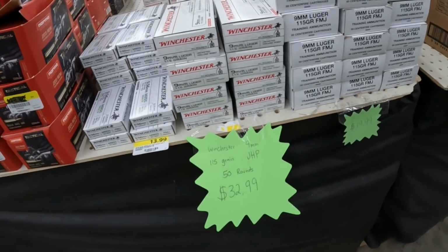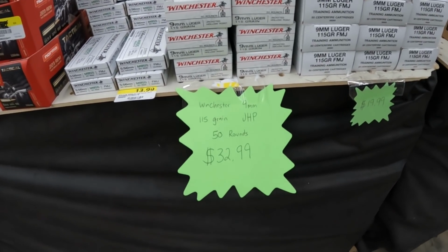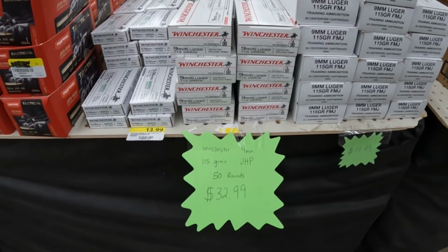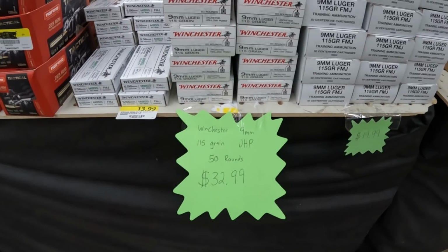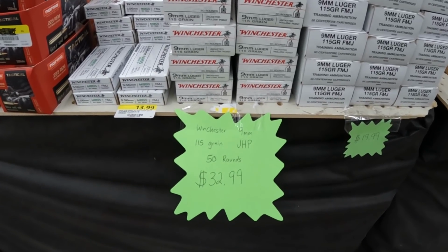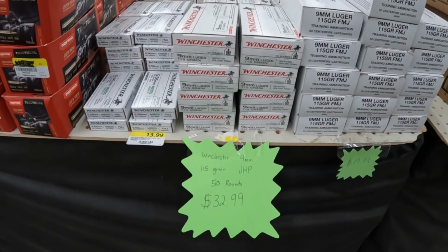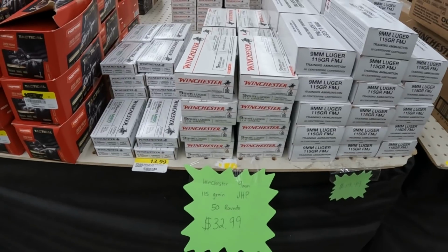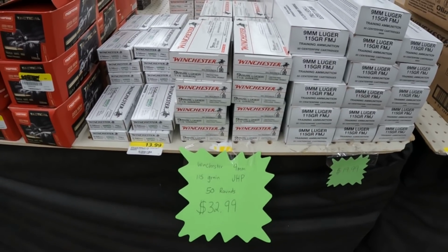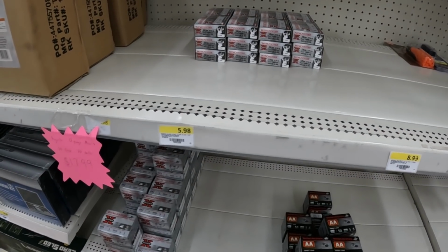They did get more of the Winchester White Box, 115 grain, but as you see, the price has gone up. $32.99 for 50, 115 grain jacketed hollow points. At this point, it's really not even that great of a deal anymore, because as you can see, you can get the SIG for 15, 16 bucks for a box of 20. I mean, like I say, the White Box is great if you can get them for $25 or so, but now that they're creeping up, it's really not that great of a deal. Still got a decent pile of these slugs left at $5.98.